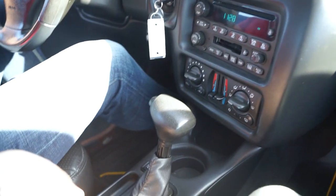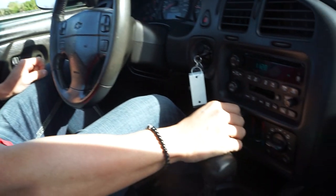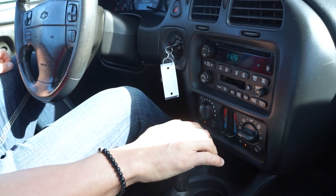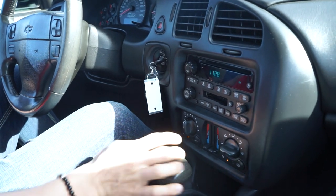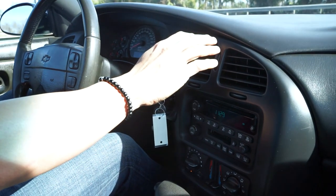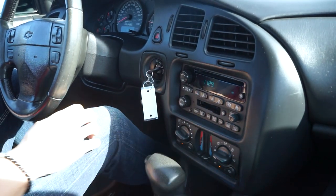Look at this, heated seats. It's 80 degrees today, so I'm not gonna figure out if those work. I don't need them today, I can assure you that. Let's see, what do we got? AC. There's the little snowflake that's lit there. Let's see, where is the fan control? Oh, that's the fan control. And it's blowing cold. We'll leave that on low.